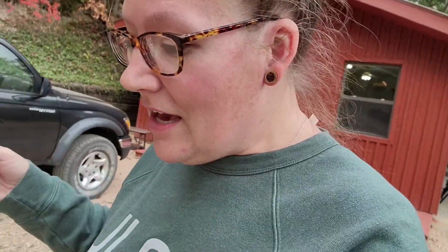Look at me starting on a Saturday in my most favorite place in the entire world, down at our camp, cabin, Airbnb, all the things that we do down here. And look at the fall colors really starting to change in the trees. Oh, it's so incredible. But we are down here this morning.